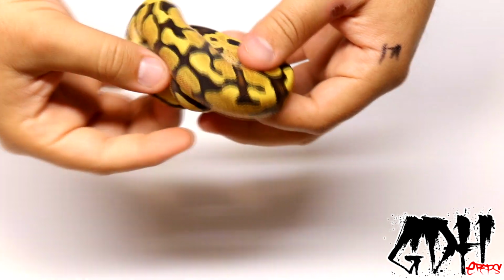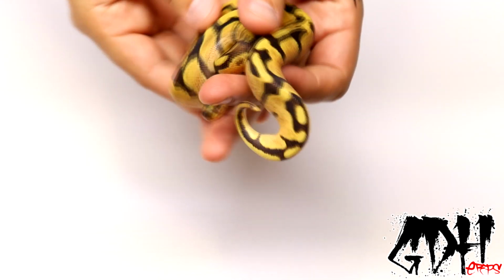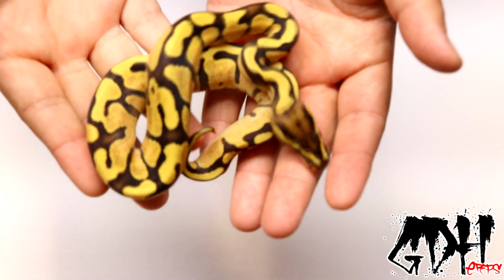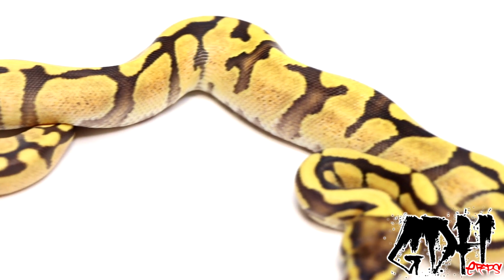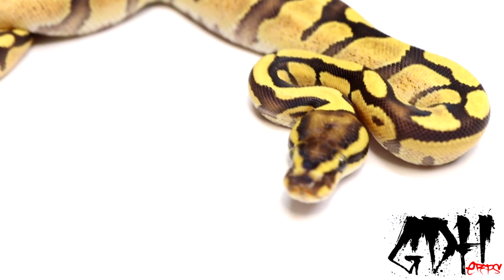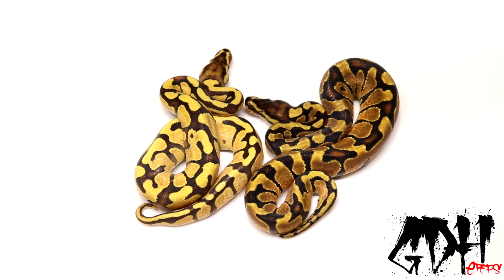This female I actually have available on my website. She's an Inchi Fire. She's a possible super Inchi, but I think she's just Inchi Fire. So this is what you get when you add fire to the Inchi gene. It really takes the animal to the next level. So here's just the straight Inchi, and then here we have the Inchi Fire.